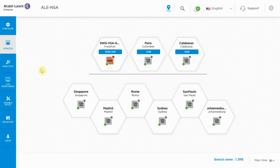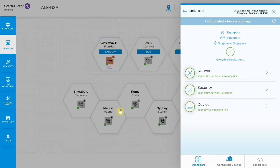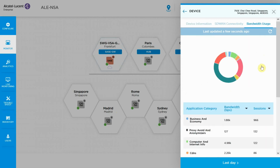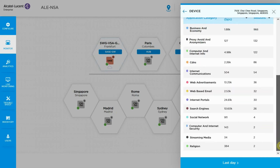Let's have a look at what I can do for each one of them. So let's imagine we look at Singapore. So I click on the monitoring dashboard, and firstly I see that everything looks good, but let's see in more detail. So if I go to the device, I can see how the device is doing in terms of CPU, disk, and memory availability. You can also have a look at how the bandwidth is being used by what type of application at this location.